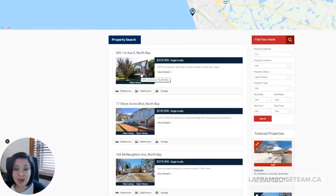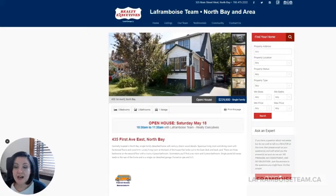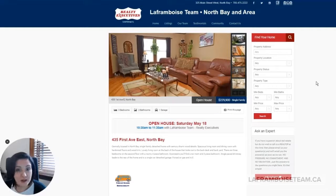So the first one we have is at 435 First Avenue East. So this home is centrally located. It has 3 bedrooms upstairs, 2 bathrooms, so 1 upstairs and 1 in the basement. It has a nice room off the back that looks out to a nice big backyard, and there's a detached garage there as well. So that one's listed at $229,900. You will find Phil there between 10:30 and 11:30.